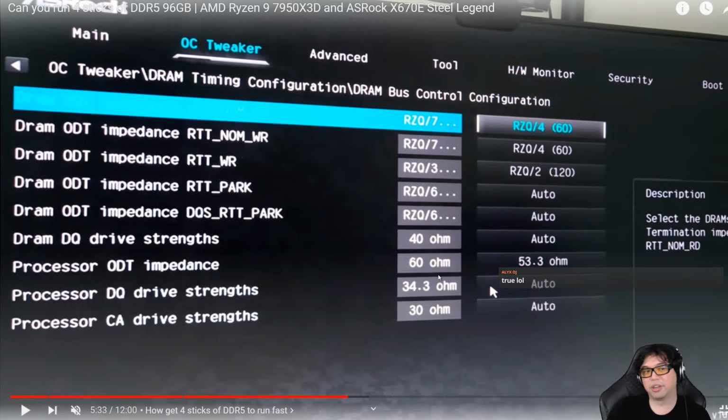Now, the cool thing about the ASRock motherboard, I think ASRock's BIOS team has done a really good job doing a lot of the legwork in testing and verifying what actually works, depending on how much RAM is installed, whether it's single rank versus dual rank, 2 sticks versus 4 sticks. The BIOS for the ASRock motherboard seems to have enough intelligence to automatically select specific numbers, because I didn't do any of this. What you see on the screen here, ASRock literally programmed these numbers, including that 53.3 ohms.